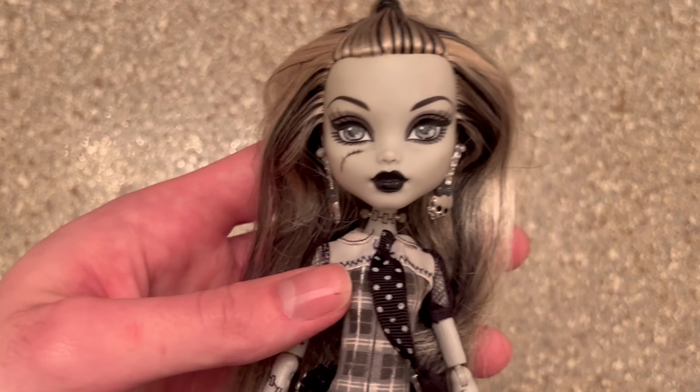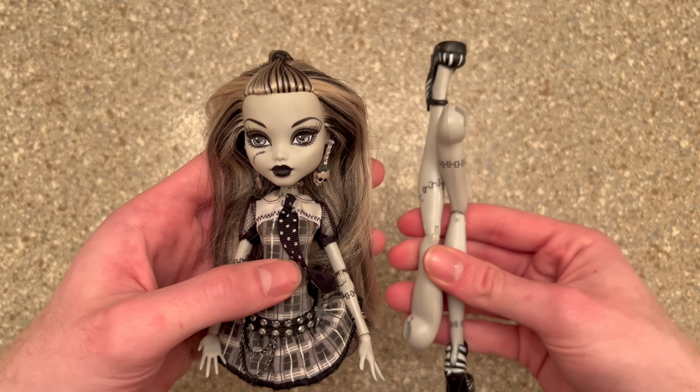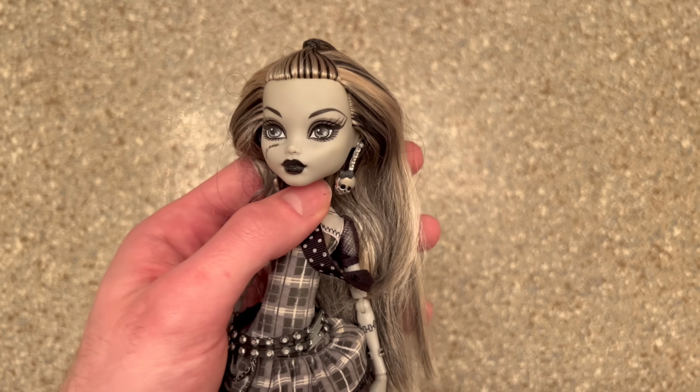Oh my god. I know what you're thinking. Yes, this is that expensive Frankie doll. This doll belongs to Mason, and the legs did fall off of their Comic-Con doll. So I'm gonna reattach the legs and also do the hair. It surprisingly isn't that gluey, so we're gonna have a really easy hair wash with this one.